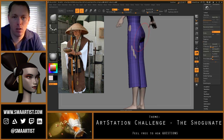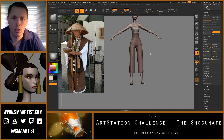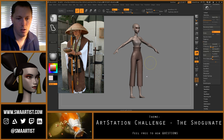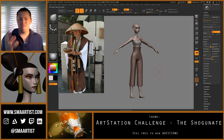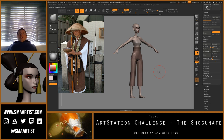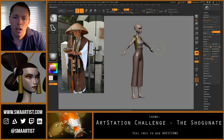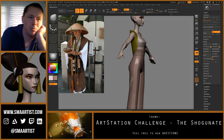Okay, let's, this is starting to go somewhere pretty cool. Okay, we're gonna try a few things. Okay, let's turn the vest back on. But here's the deal, let's make it like the pants, but darker.